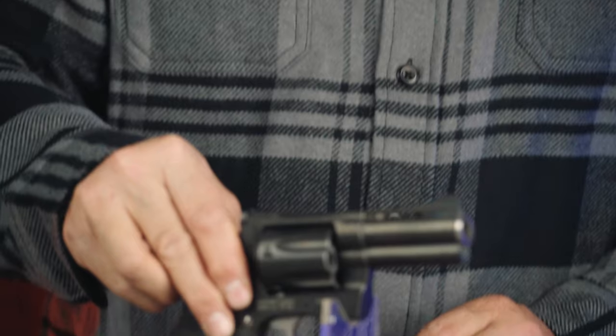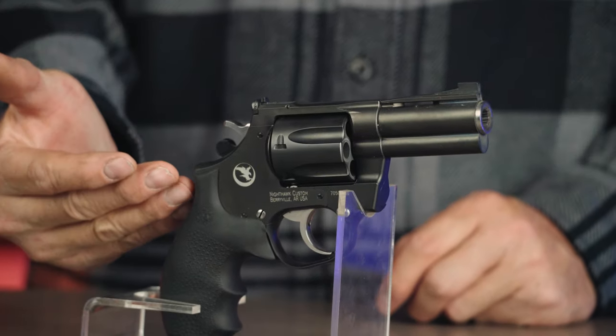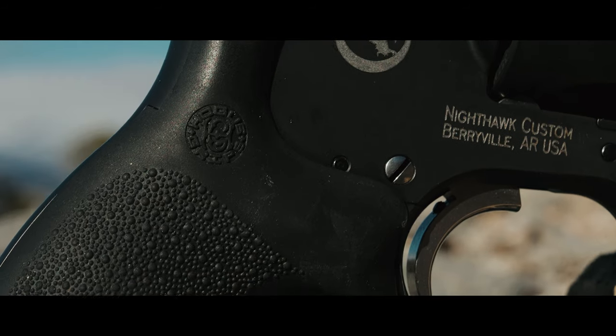It's a very unique position because you're not having to change. It's literally just pushing forward with the index finger, because your finger's going to be straight off the trigger already. You're just literally popping that cylinder. Very fast, very cool. The pistol comes with Hogue style grips, as well as a wood grip.